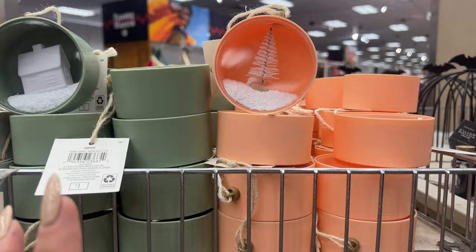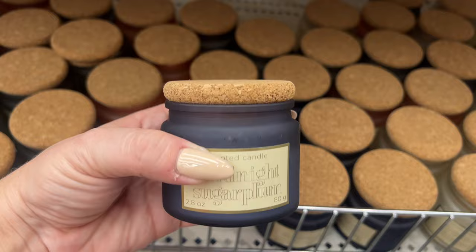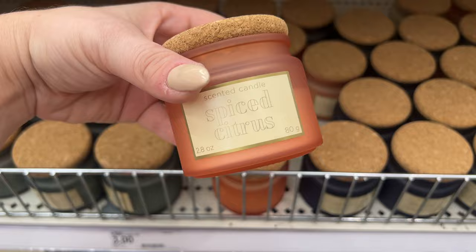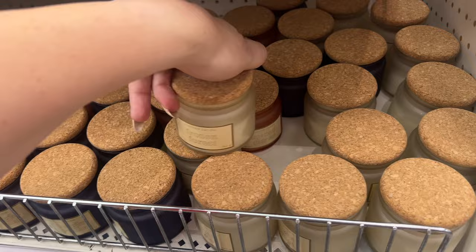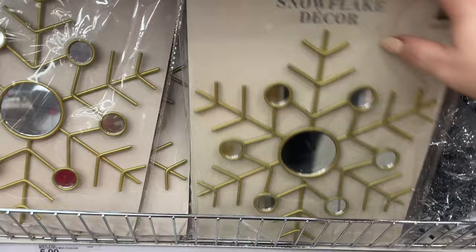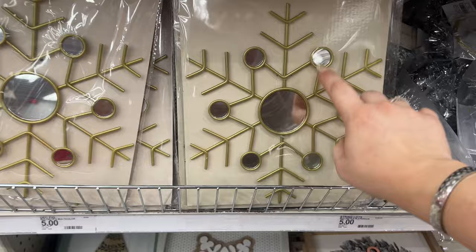And then they also have Midnight Sugar Plum. These are $3 with the cork on the top. Okay, that smells delish. Put that cork back on. Let's see what other one they have. Spice Citrus. I don't think I've seen these. I don't know if they're Christmas or fall. Frozen Forest, I have those. And then they have this really cool snowflake decor. Let's see how much. These are going for $5.